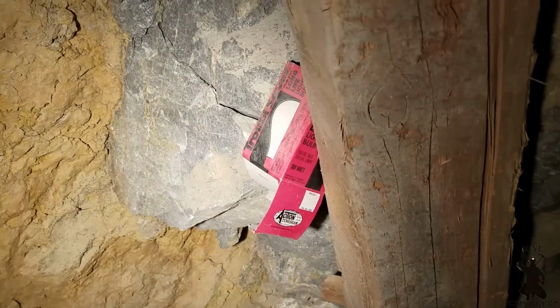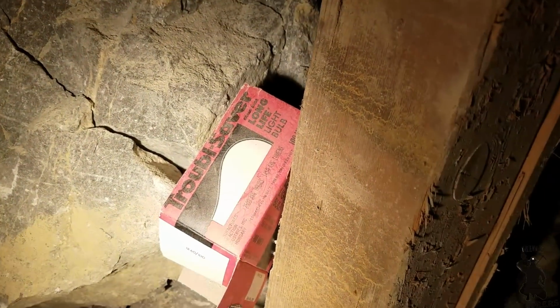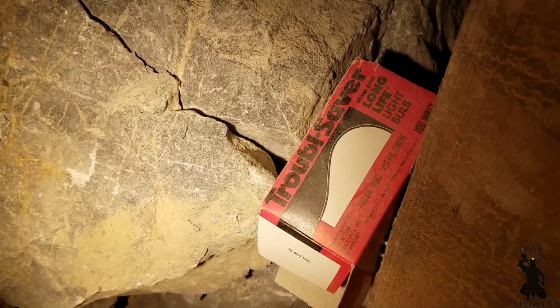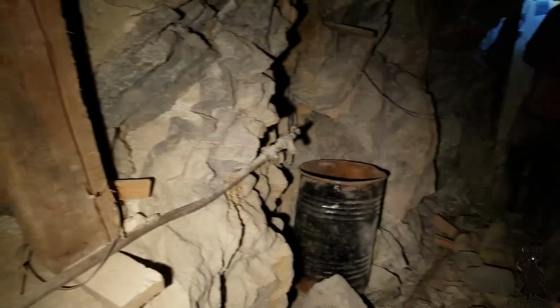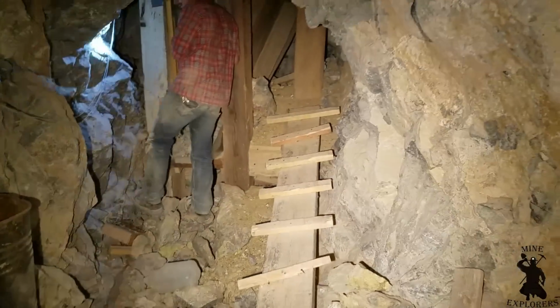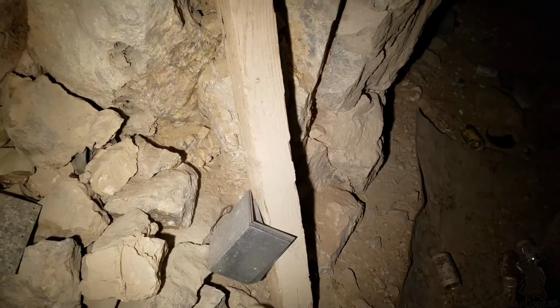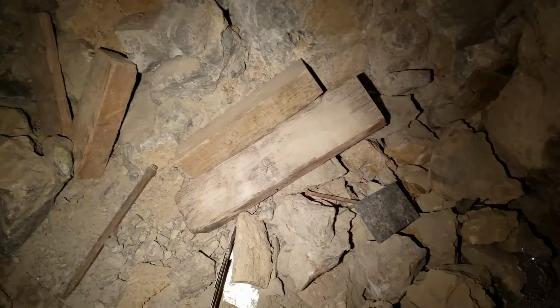Long life light bulb, trouble saver, 2500 hours, 100 watt. The box for the light bulb. And did you see these right angle pieces? Yeah, I did. That's what all that above us was put together with.